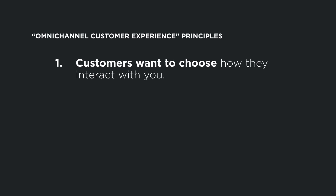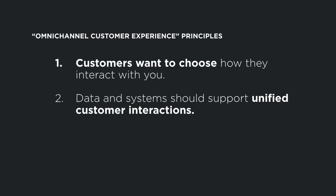First, customers want to choose how they interact with you and not the other way around. They want to pick up the phone if they want to pick up the phone. They want to pick up their mobile device if they want to. They want to talk to you in person. And that leads to number 2 here. Data and systems should support unified customer interactions. Unified data and systems are the foundation of great customer service and consistent response.